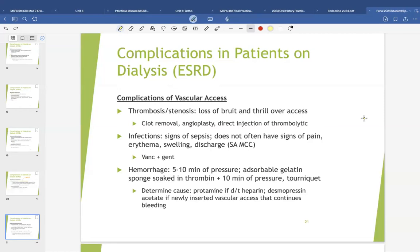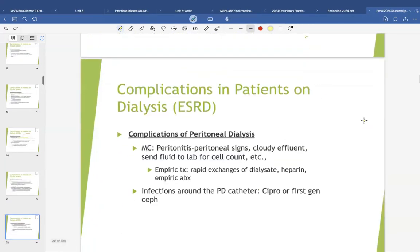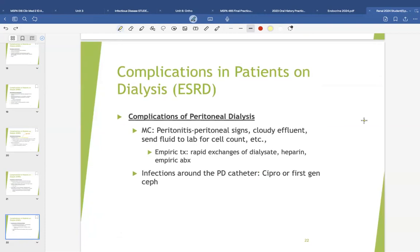And the last one, I know this is chunky stuff, is peritoneal dialysis. They can get peritonitis. To find out what's causing it, you'll see the fluid might be cloudy. Send it off to the lab for a cell count, treat it with empiric antibiotics, and then make changes to the dialysis. If you see infections around the catheter, again, you give them Cipro or a first generation cephalosporin. That's the chunky renal stuff.